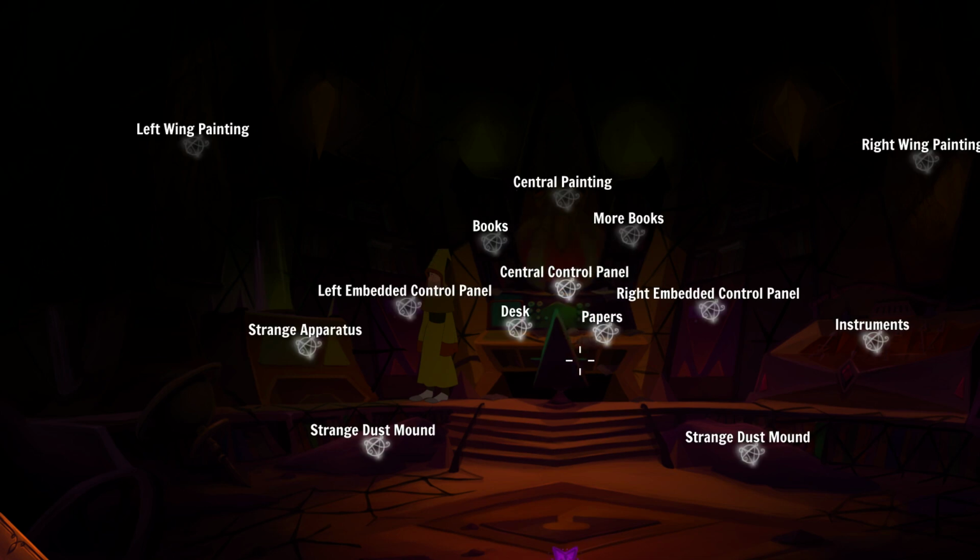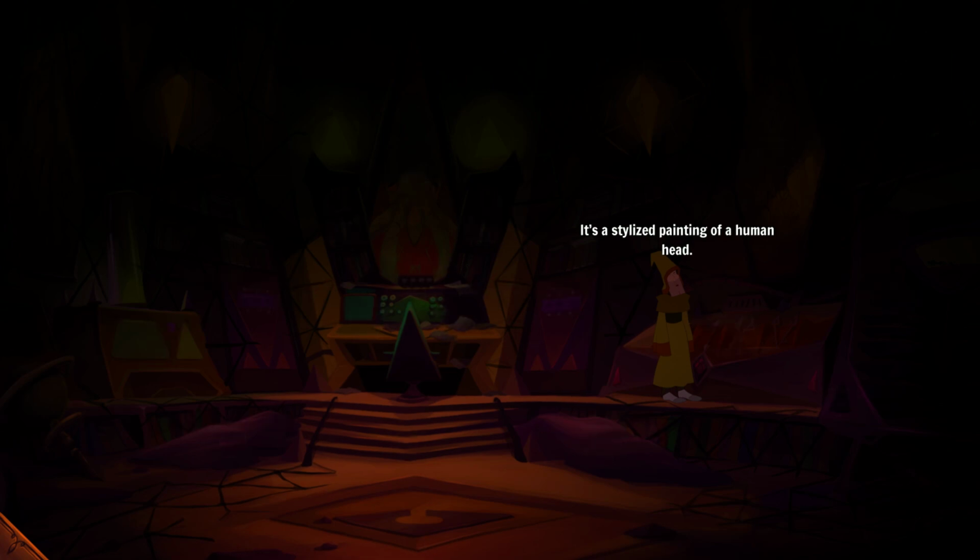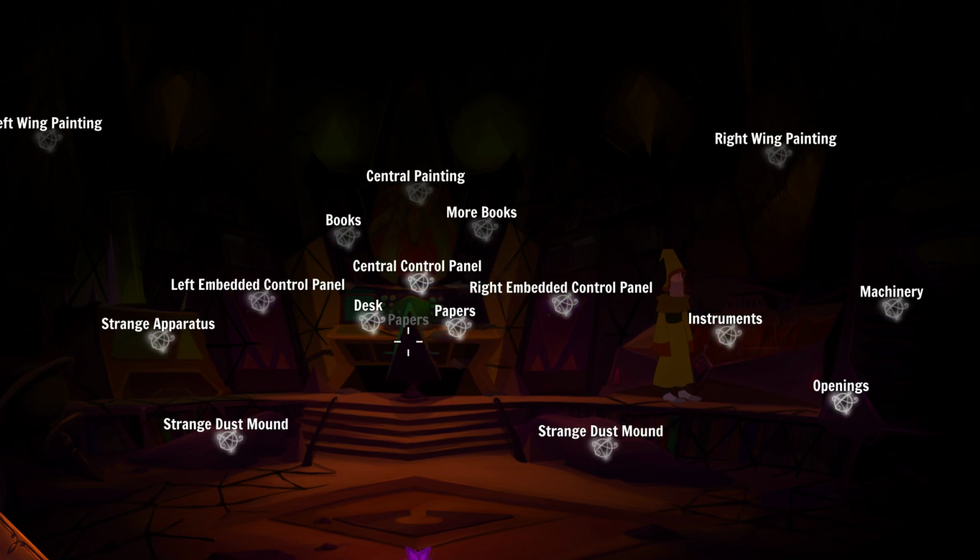Okay. Got books, painting, desk, papers, central control panel, right wing painting. I guess we'll look at the right wing painting next. It's a stylized painting of a human head. I am the sheep that strayed. It's pretty generic looking. I doubt it represents anyone in particular. No apparent way of directly interacting with it. My contribution. I don't feel good about this.